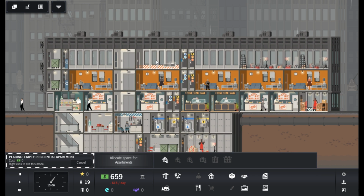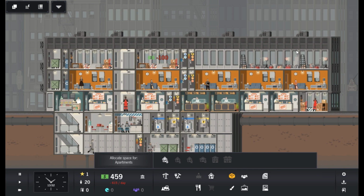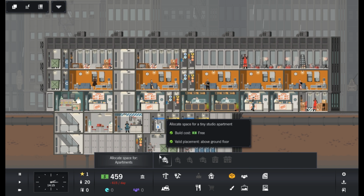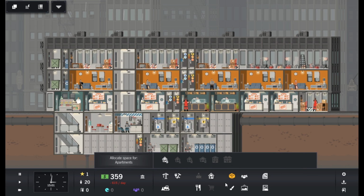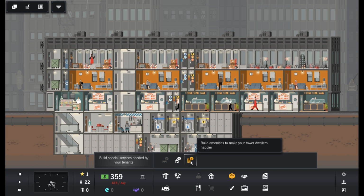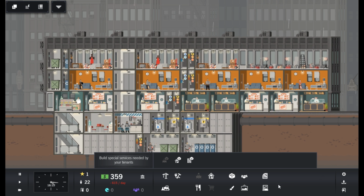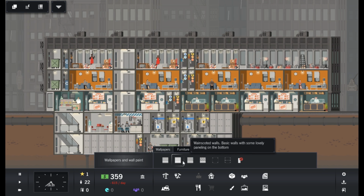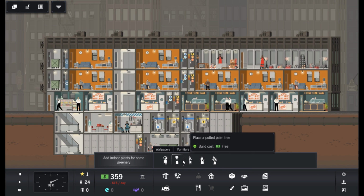And let's put some studios in while we still have money. Basic studio, and lucky last that we can fit in another basic studio. What are you? Shoe shine station. I can't fit it in. We'll put that in later. We now have the ability to do wallpaper. So anywhere that's not got places in it yet can be wallpapered. And we can also put in an indoor plant.